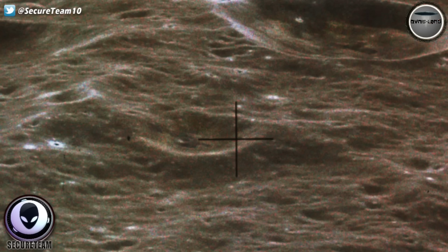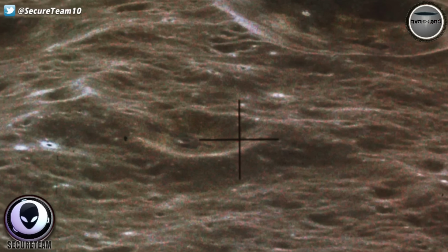Look almost dead center of it, and tell me if you see what appears to be a metallic and reflective saucer-shaped object. Let's go ahead and zoom in here. Now the object I'm talking about, you can see it here plain as day, but I'll go ahead and circle it. It is right here. Look at this thing.